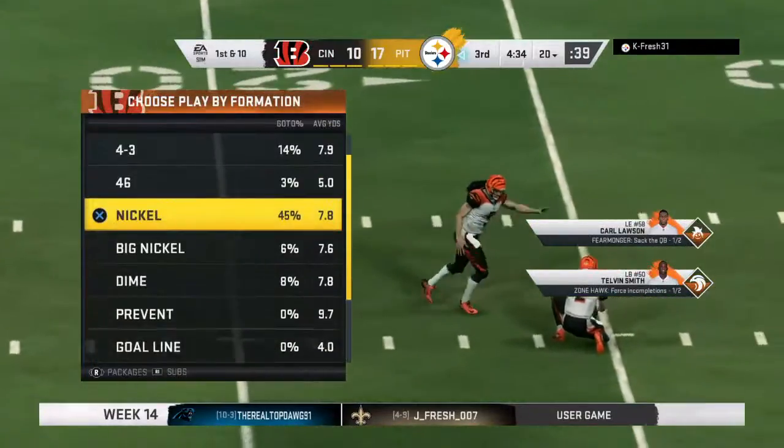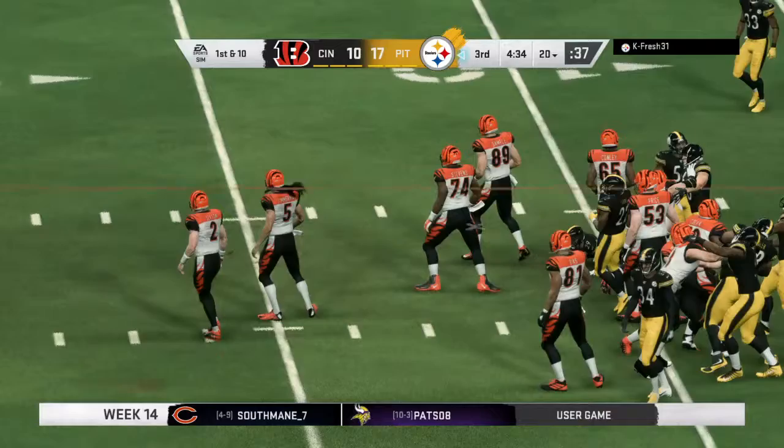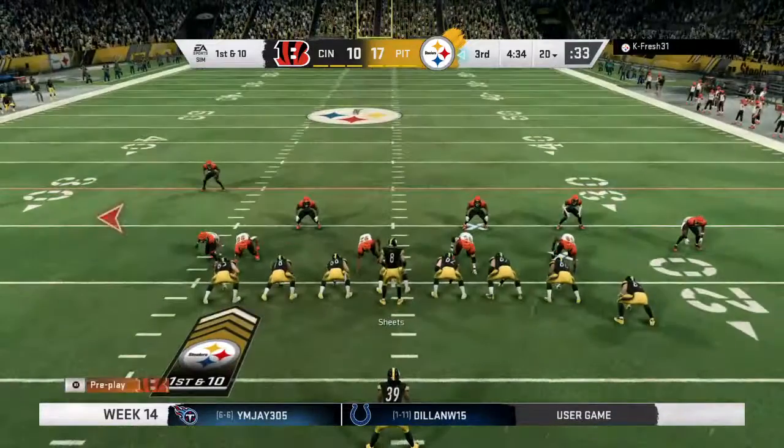They've been very cohesive, knowing each other's moves all game long, and they've been on the spot just about every time. And they've held them in check on the scoreboard. Let's go, defense. Rock.